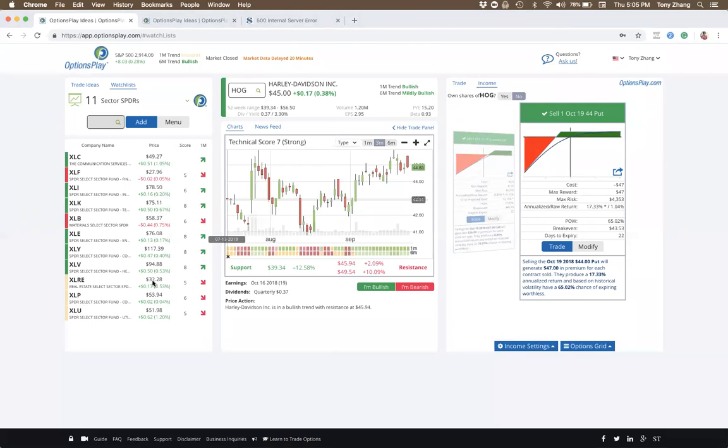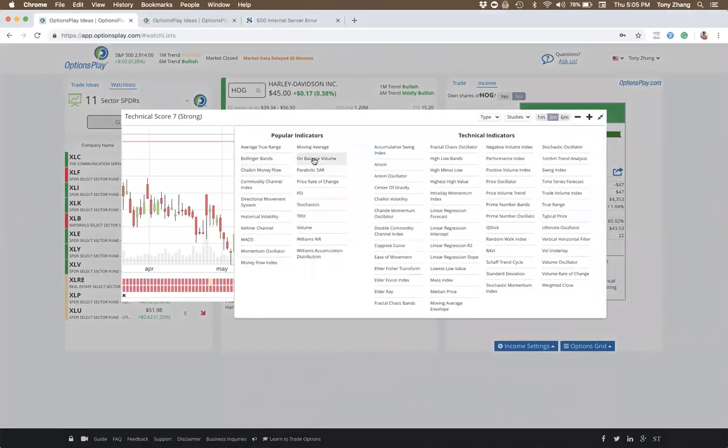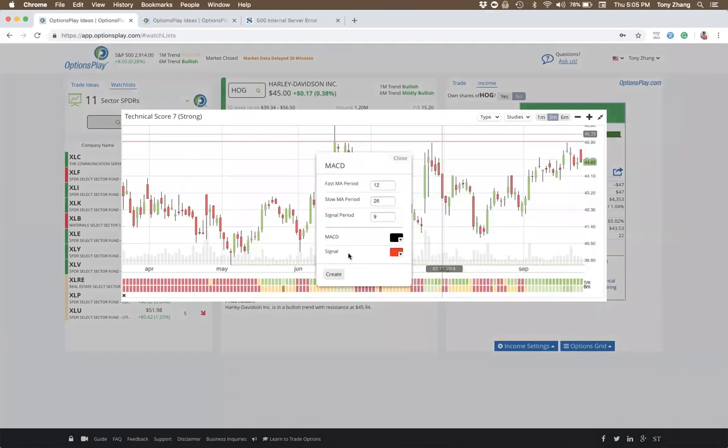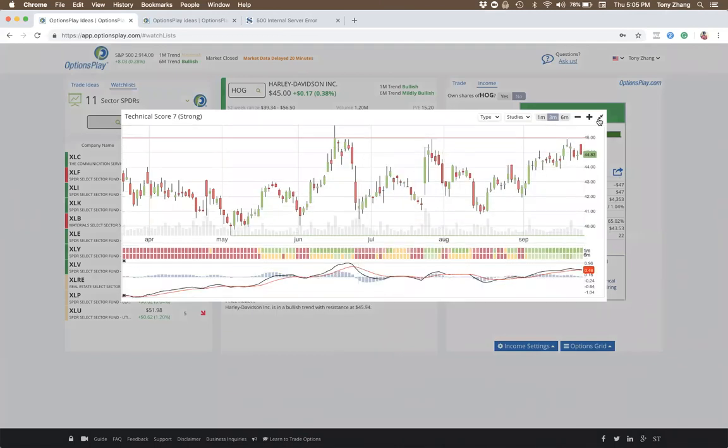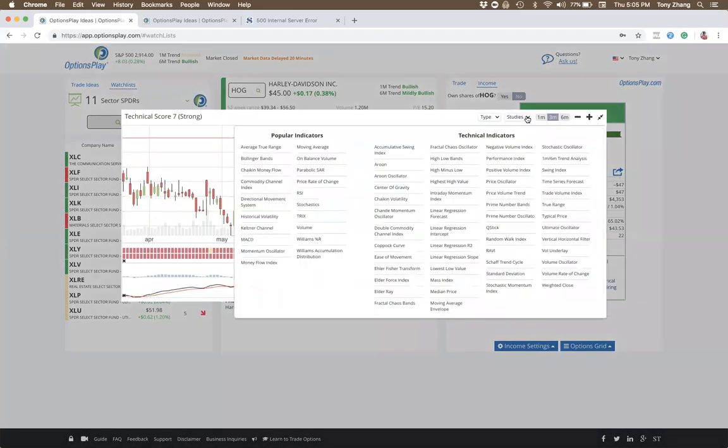Am I able to use different studies such as pivot points or MACD with this platform? So yes, you can use MACD, but we don't have pivot points, but you can enter studies here and you can add your MACD right here on the screen. You can click on the expand button, which is right here in the upper right-hand corner. And under the studies button, you can add your popular indicators.